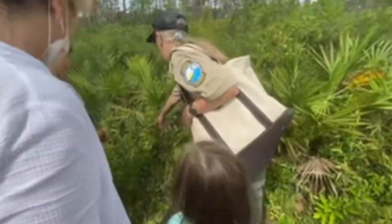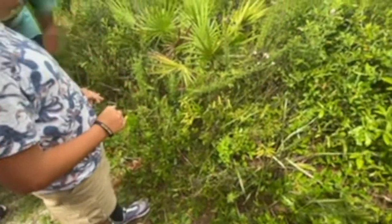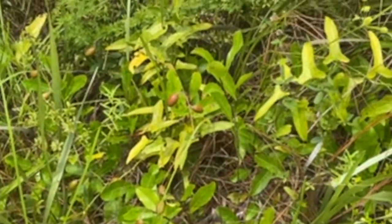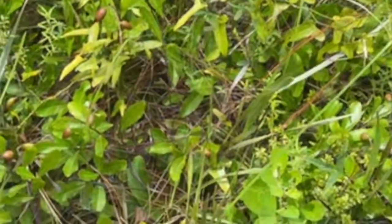All right. This is gopher apple. It's gonna turn white. Please don't pick them. Gopher tortoises would eat them. They're gonna turn white. Very sweet fruit. So gopher apple, all that fruit you see right here is brownish.